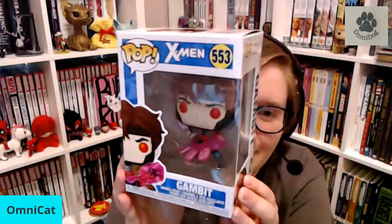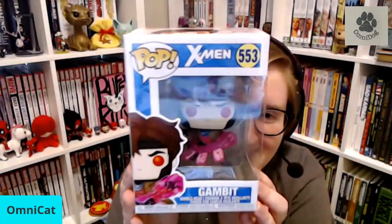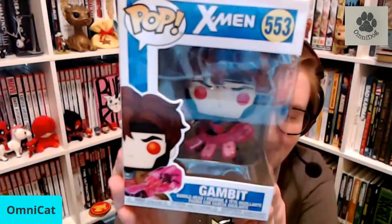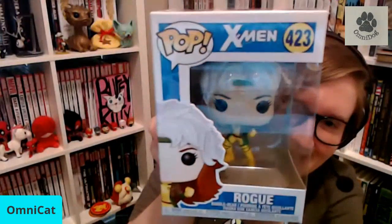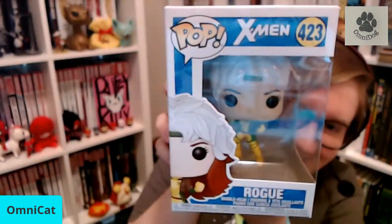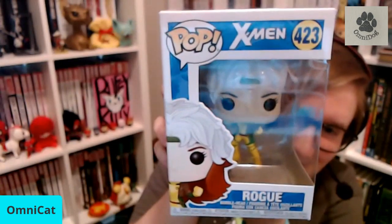I have to show you. Oh, okay. So, wait, let me highlight you. Gambit came out. Oh, Gambit. Got a pretty cool looking Gambit. Look at those cards. That's pretty cool. That is really cool, those cards. But of course, my all-time favorite X-Men character, Rogue, finally has a pop. Wow, nice. I love it so much.